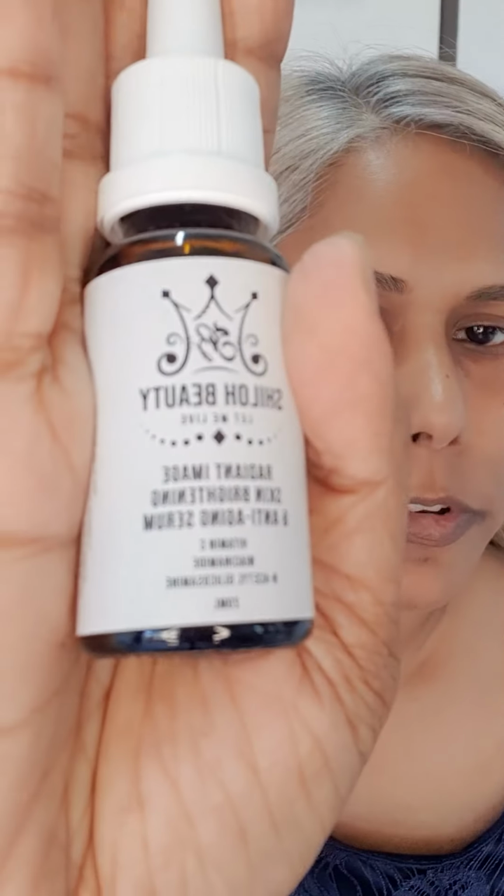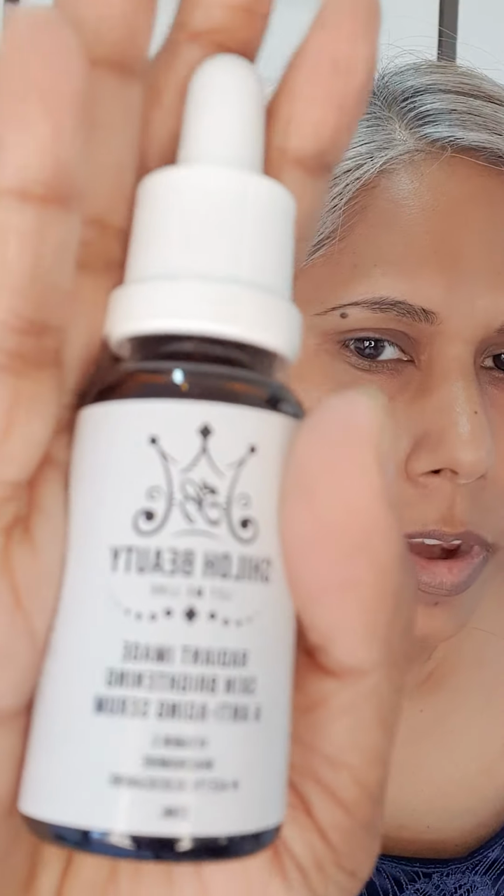This is applied on the entire face down to my neck, including under my eyes, for treating any dark circles, lines, wrinkles, pigmentation, age spots, acne spots, discoloration, sunburn, acne, enlarged pores, anything of that sort. This is on promotion currently for 180 rand.